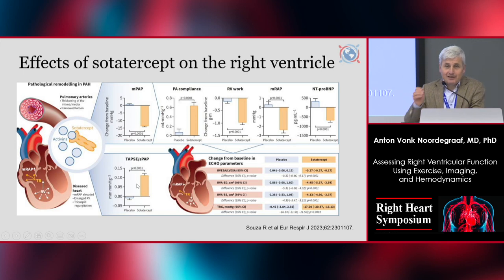Then the second question: is the contractility of the right ventricle remaining the same? Because improvement can be unloading, but it doesn't mean that the contractility of the right ventricle is not impacted by the drug, either beneficially or not. So, does somebody want to give an argument that it is the same, deteriorated, or improved?